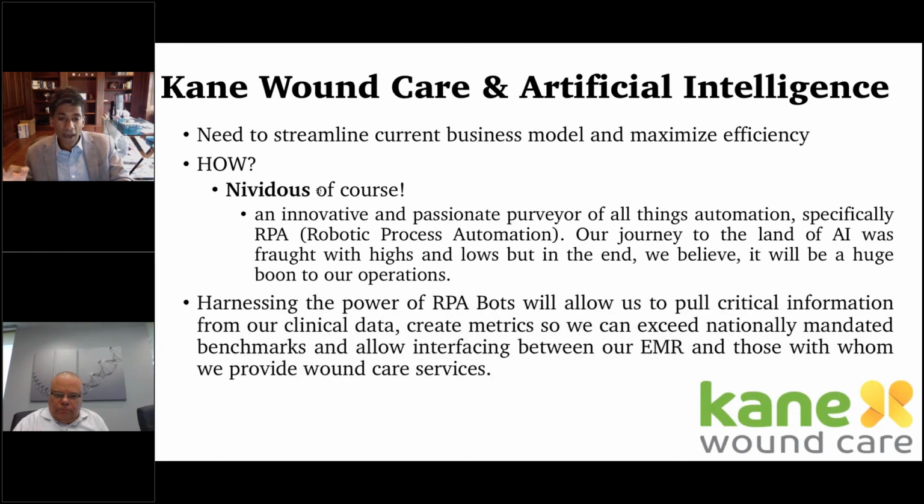Harnessing the power of these bots will allow us to not only streamline our medical coding, which is also going to enhance our cash flow, get paid quicker, no mistakes on the billing side, which is what we strive for. It's also going to be able to pull critical clinical information from our medical records. We do 1,500 medical records Monday to Friday at an increasing rate and growth. You know, we're experiencing growth of no one's ever seen growth, right?